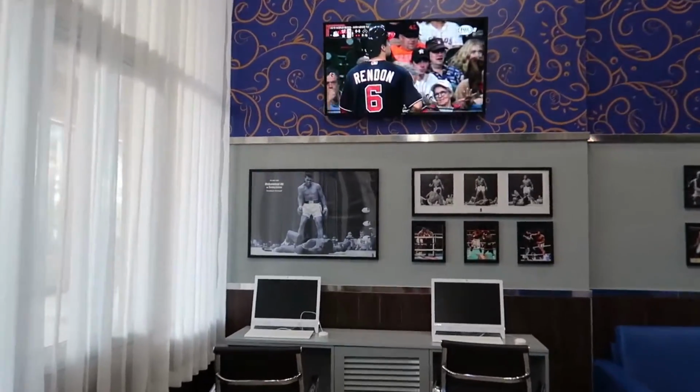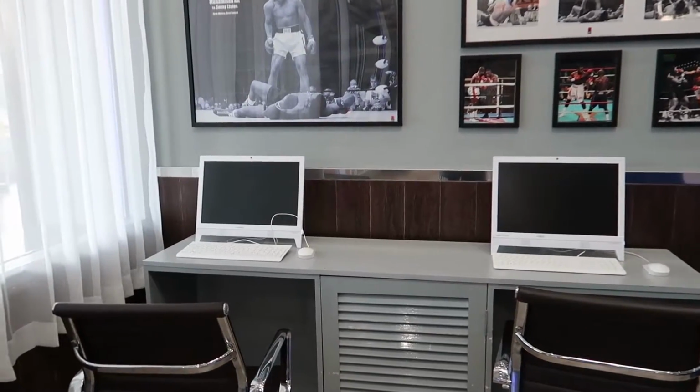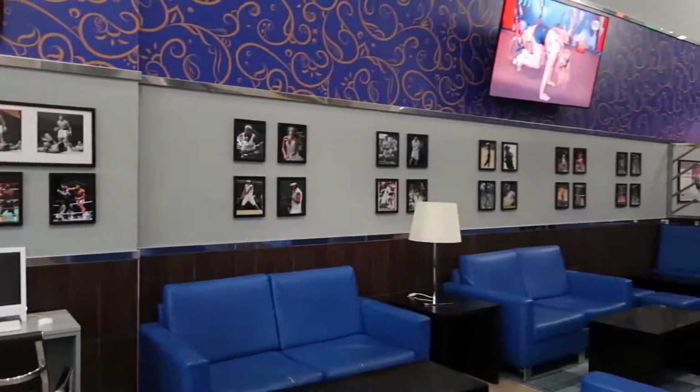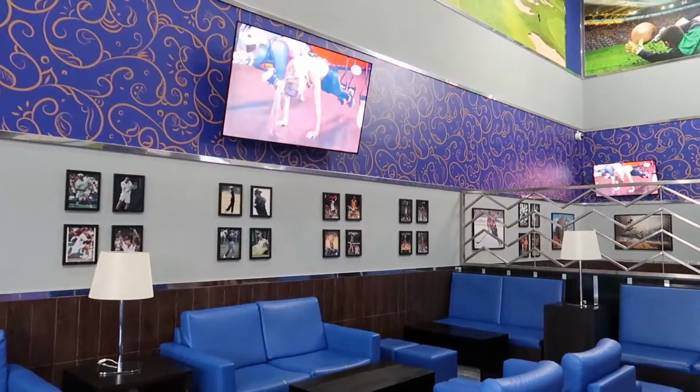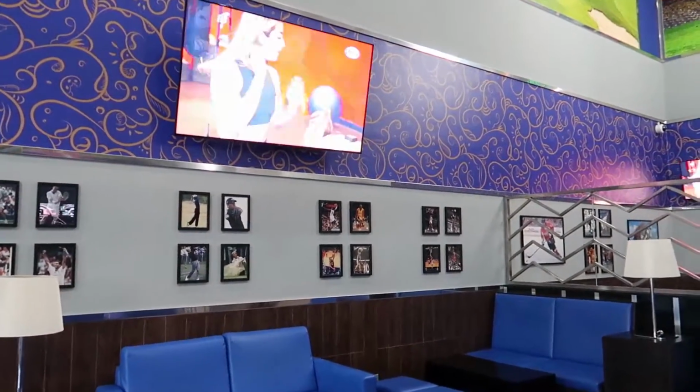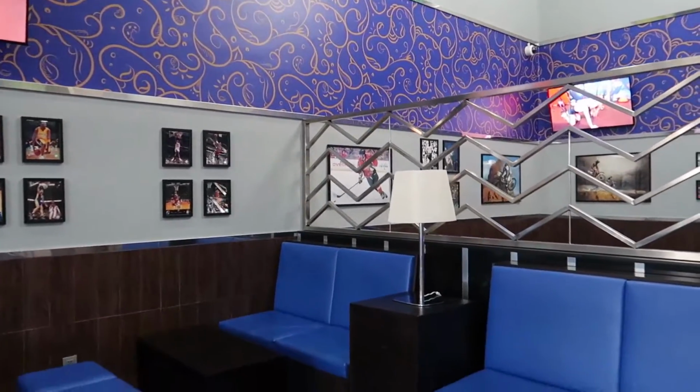So here's the sports bar. They have a business center here where you can go on the computer. And they have lots of seating and places to hang out and watch different sports. So they had some baseball on last night. They had some soccer on and football on this weekend as well.